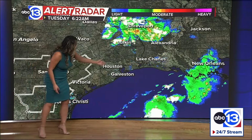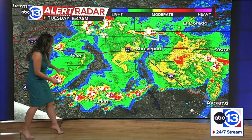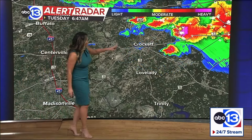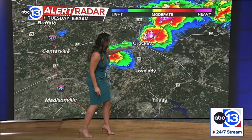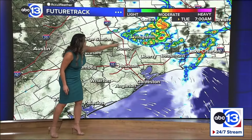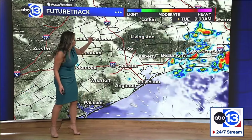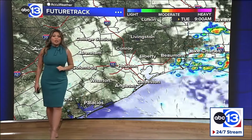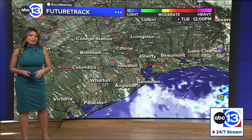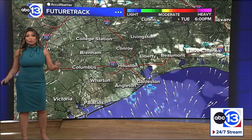Things have certainly been fairly quiet across much of southeast Texas, but you can see here this cluster of thunderstorms bringing just some heavy rain along with some strong winds. It's the tail end of this little storm complex here that I'll be watching, because future track is showing that it could sweep across San Jacinto, Polk County over the next couple of hours and dive a little bit further toward the south. So by mid to late morning, the majority of that storm complex, or that boundary that it's going to send in our direction, is fizzling out and looking at mostly dry conditions for the rest of the day.